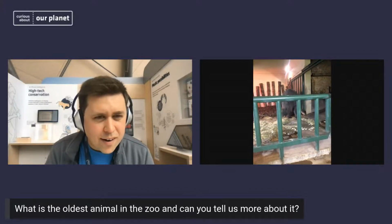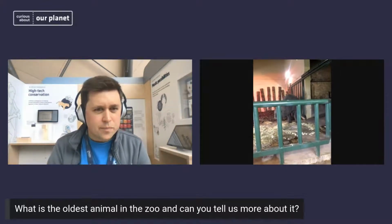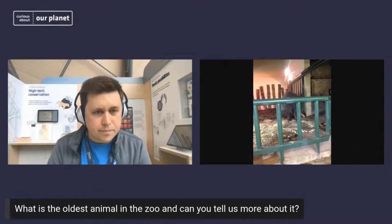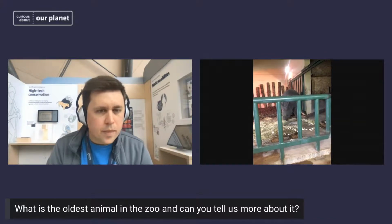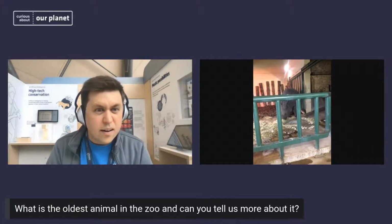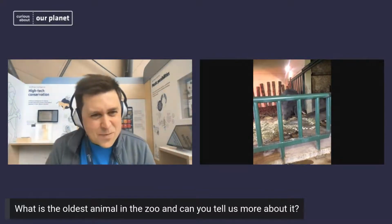So they were actually taken from the wild, which is not a practice that we do at all in zoos today. But in 1961, it was more common. They were taken from the wild, so they could be even older than 60, because the date that's given for their birthday is the day they were taken from the wild in the 60s.